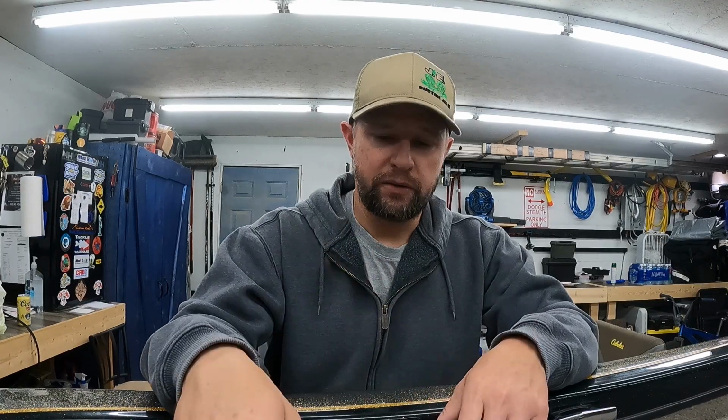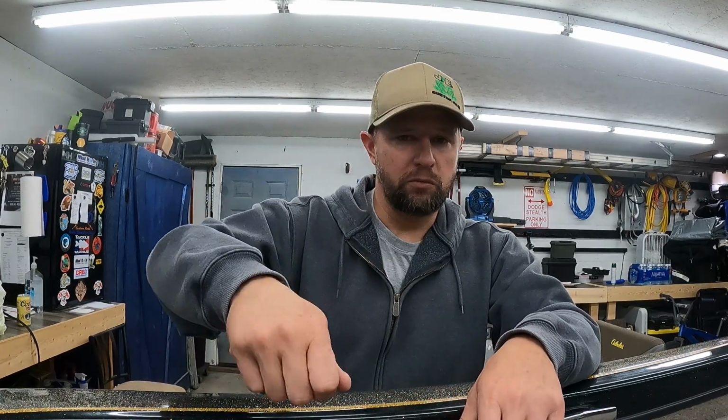Now, pay attention to it when you're doing this too. If it's slowly opening, look for debris. If any debris falls out around it, and even grab some pliers and move it around a little bit and see if there's any other debris. In my case, there's no debris. Everything looked fine. Everything's working fine. Put it back in.